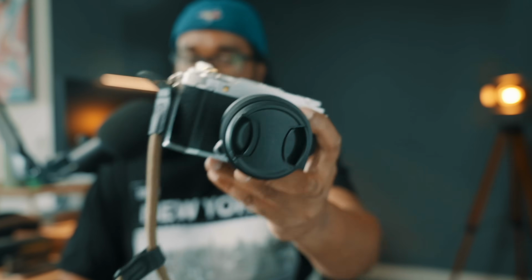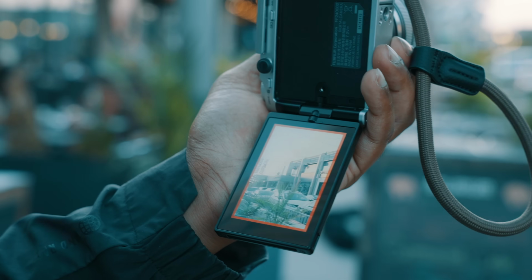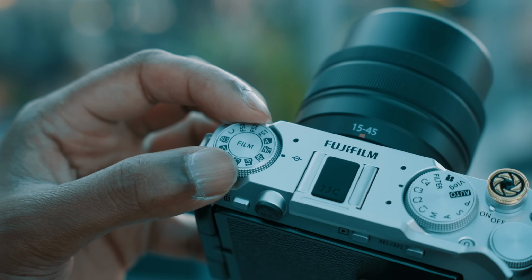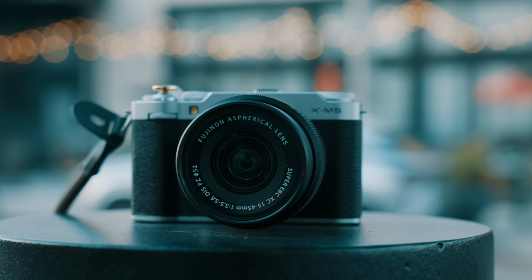Now, I was trying to get the FujiFilm X100VI, but it's sold out everywhere here in Canada. So I settled for the XM5, and honestly, I think I lucked out. It's got the same 26 megapixel sensor, that gorgeous Fuji color science, 6.2K open gate video, flip screen, a film simulation dial, and a built-in directional mic, all in a compact, lightweight body. If you can find this in stock, just get it. It's so hard to come by. If you've been hunting for a creator-ready Fujifilm camera, this might be the sleeper hit of the year.